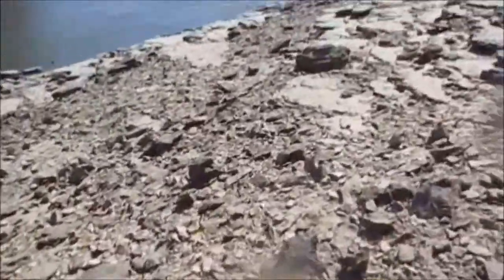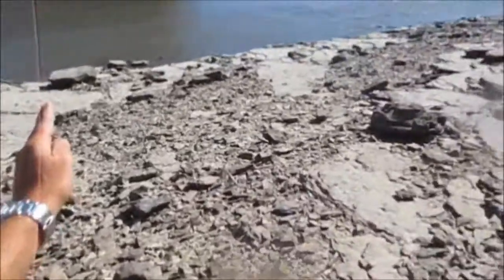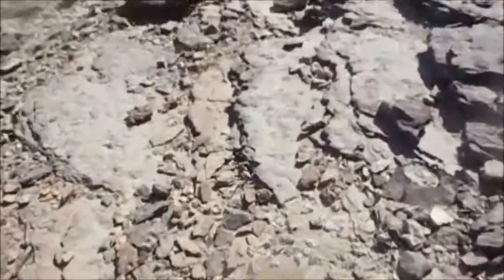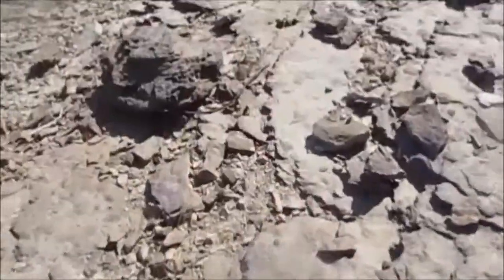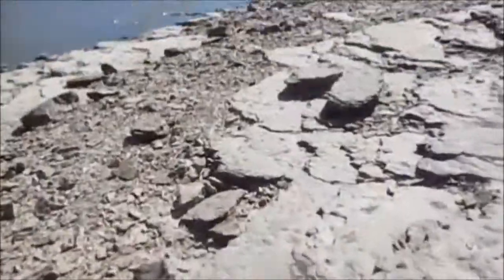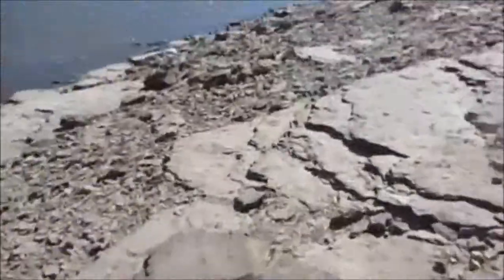Now this is just cool right here. This water is no more than, I would say, 3 to 4 foot deep right now, because it's only 5 foot higher at Chester than it needs to be to be able to walk across this. So this water is really neat coming through here. Very swift rapids.